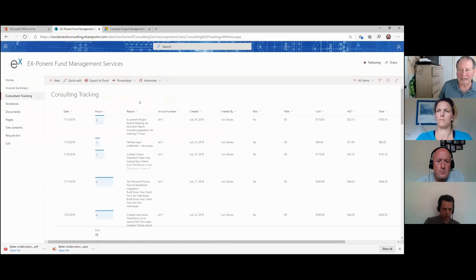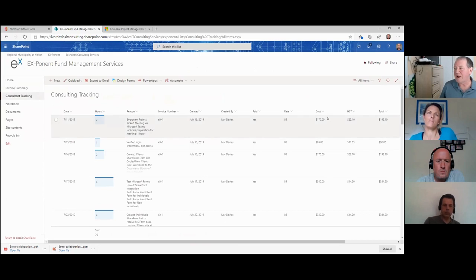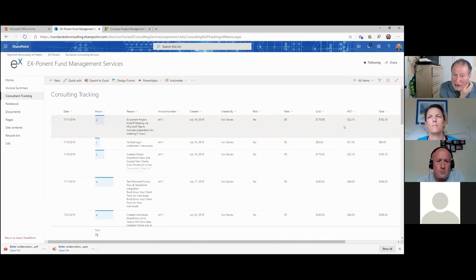Consultant tracking is how I track my hours, right? So not a lot of hours here. So by date, I put in how many hours I worked, what was the reason, what was the invoice number in the Excel spreadsheet that I did, and when it was created. It keeps track of my cost, so how much the total cost was, and what my HST is, because I have to pay, like you have to pay VAT, right, or whatever if you do a service. So I have to pay HST, and I keep track of that because the government knocks on my shoulder every 3 months and says, you owe us money, right? So I keep track of stuff like that.